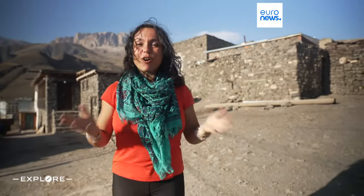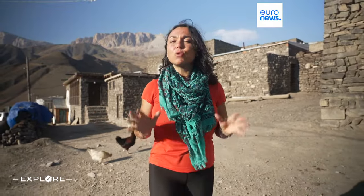This is the village of Khenalig. It sits on a mountaintop 2,350 meters above sea level. We are in the Greater Caucasus Mountains, and this isolated village really deserves a visit before we start our hike.